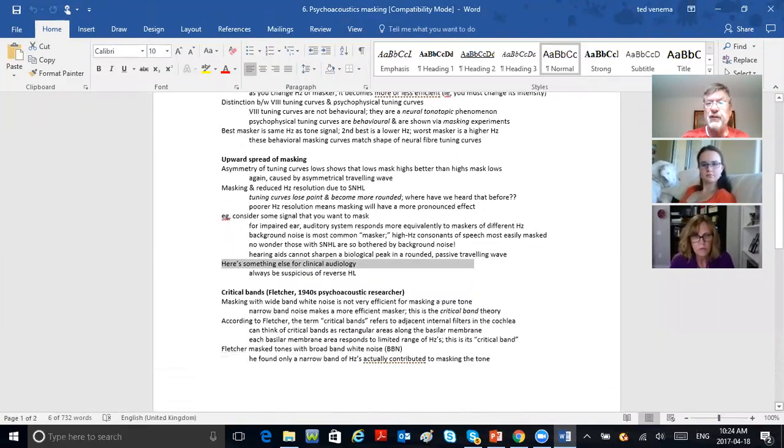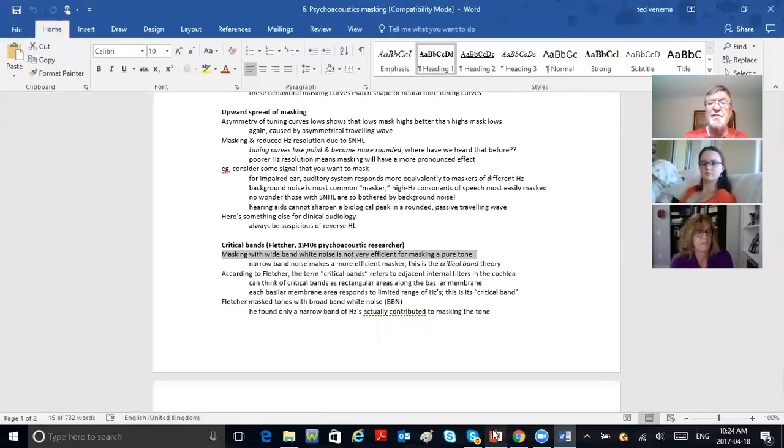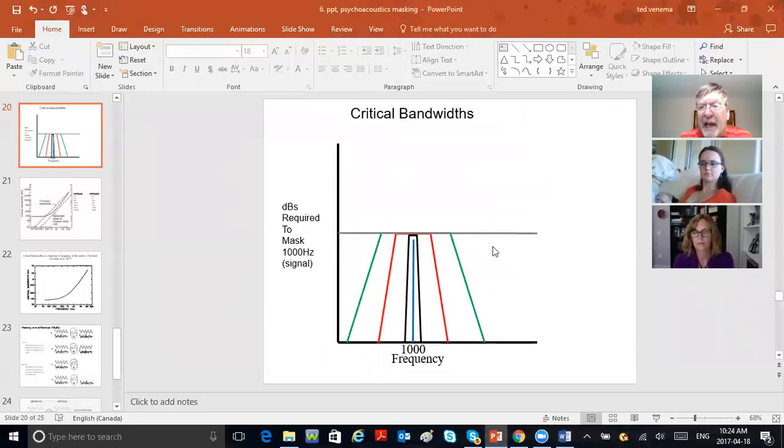Critical bands, Fletcher. Masking with wide band white noise is not very efficient for masking a pure tone. Why? Because it's very loud. You're hearing all the different frequencies at the same intensity. That becomes bothersome to you. Narrower, better. Narrower, better. You've got fewer frequencies. Narrower yet, better. But you can't go past a certain amount.